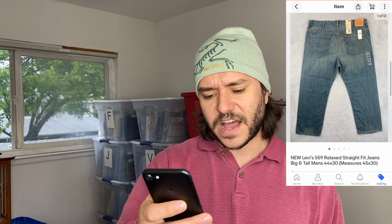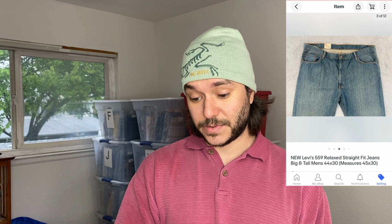I found these Levi's 559 relaxed straight jeans, new with the tags, in the thrift store, I think last week.